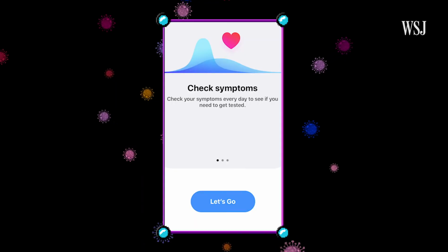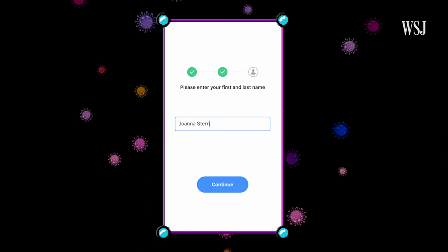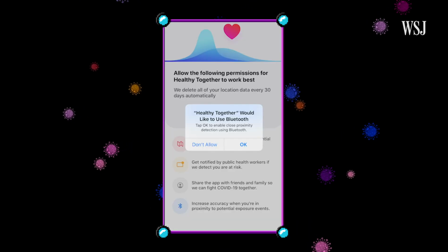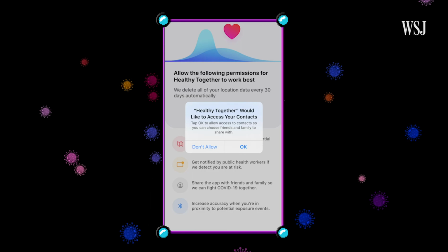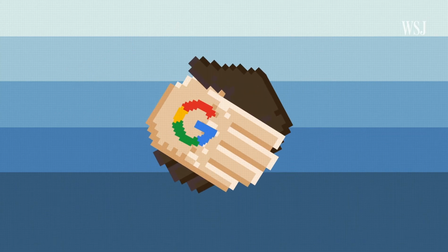For instance, Utah's Healthy Together app not only uses location services to collect where you were, but also requires your name and phone number. The maker of the app says this is so health officials can get in touch with those who test positive. It says all data is deleted after 30 days. The Apple and Google Bluetooth technology should start to show up in apps in late May.